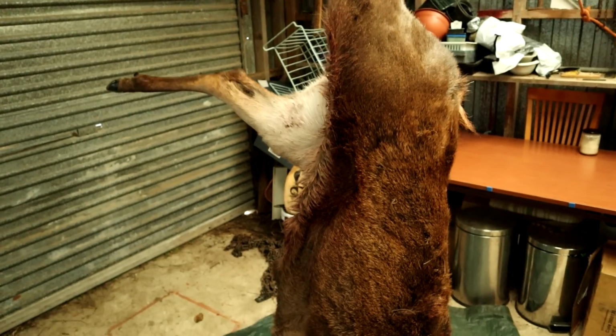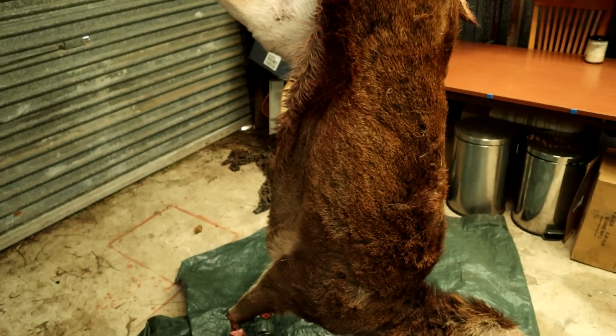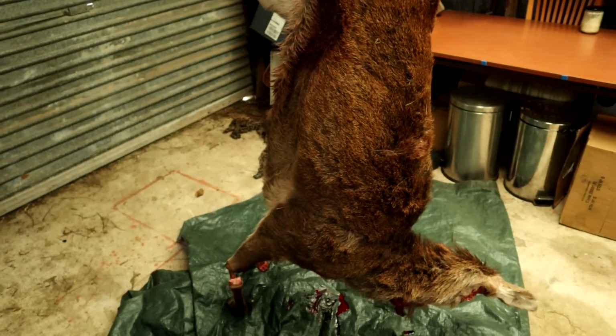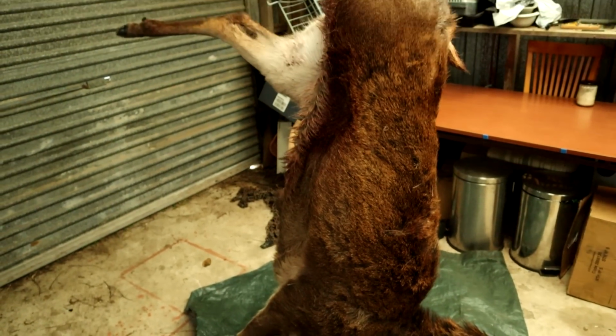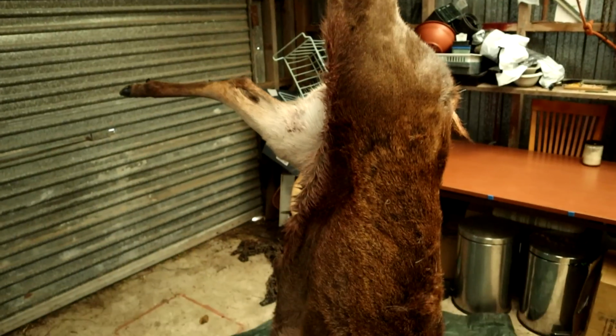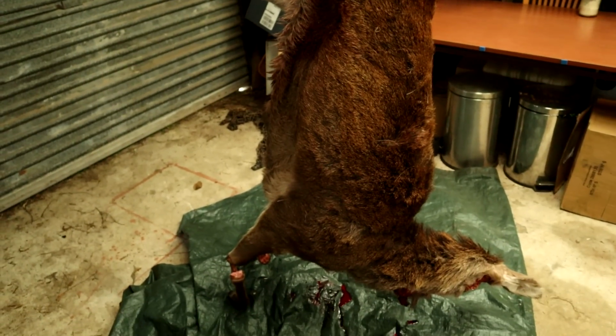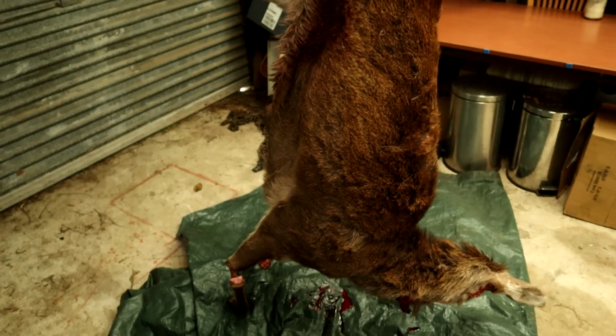Sweet, so we're just gonna leave this deer hanging up for the next 2 or 3 days, let the meat break down a little bit so our steak's nice and tender. It's quite a good size animal. There's weeks and weeks and weeks' worth of meals for our little family in this animal.